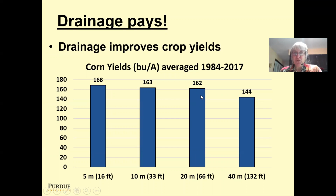Drainage pays. Drainage improves crop yields. Most of you, none of you, have seen this data from the entire project period. So from 1984 to 2017, during that time period, we had 24 years of corn, and the 40-meter or undrained control plot averaged 144 bushels per acre over that entire time period. And then as we started draining the plots, we got yields in the 160s, and the narrowest drain spacing, 5 meters, was 168 bushels. So 24 bushels per acre on average yield benefit compared to the undrained control when looking at this 35-year project.